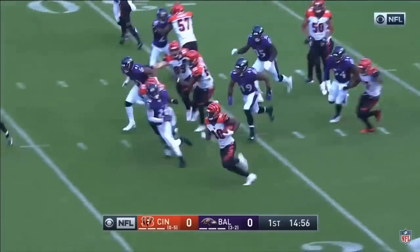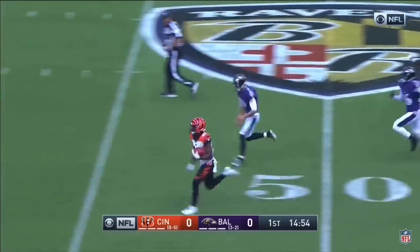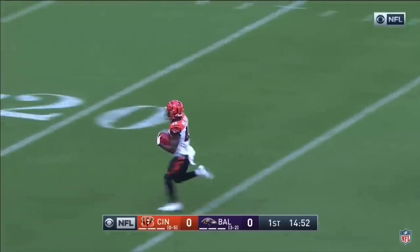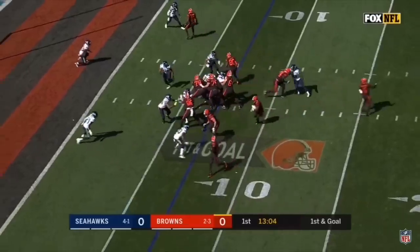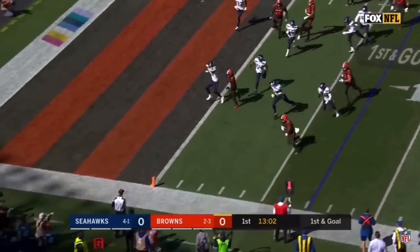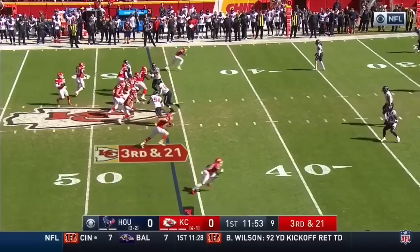And here they go, trying to make it two in a row. And look at the return here. It's going to go all the way. Brandon Wilson, 92 yards to be. Chubb has it. Nick Chubb for the corner. Touchdown, Brown.